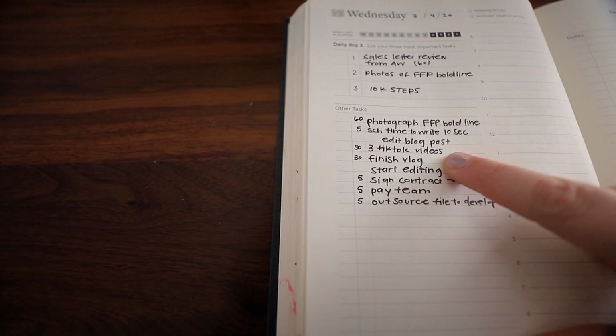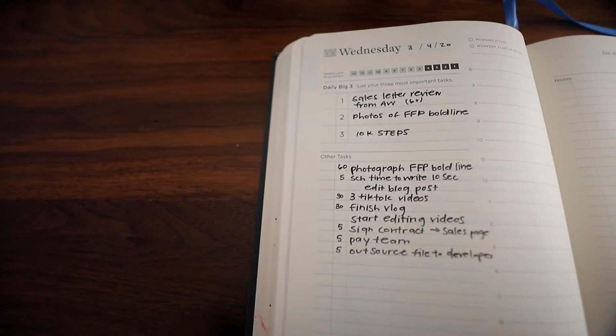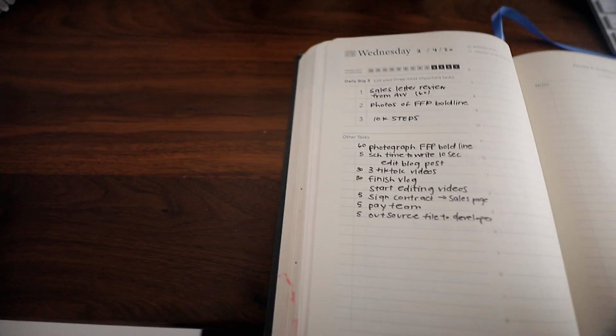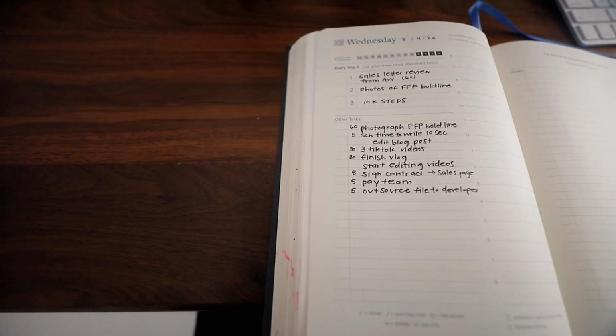The TikTok videos, I'm not super great at it yet, so it'll take me 30 minutes. Finishing up the vlog that I started today, another 30, and then these 3 tasks, it estimated 5 minutes. So then I know I can group these 4 tasks together into 1 Pomodoro.